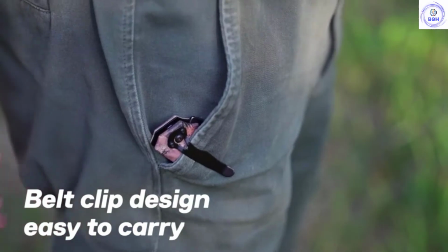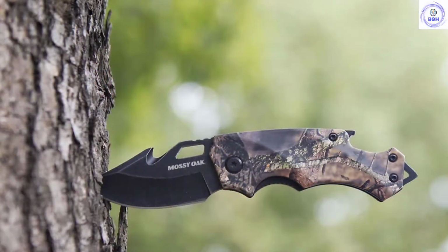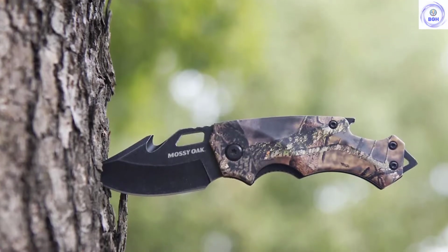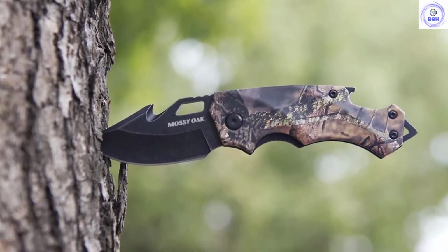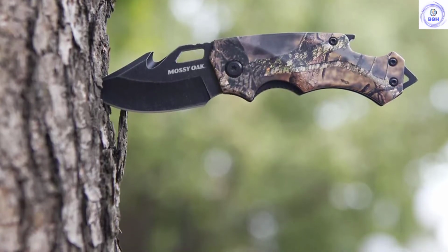The housing is made of a durable metal material that is molded and curved on the side of the handle to enhance the knife's grip. The Mossy Oak utility knife also features a subtle enough blade and knife housing design for articulate cutting without damaging whatever you are working on.